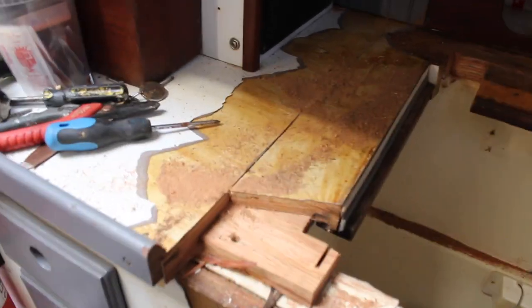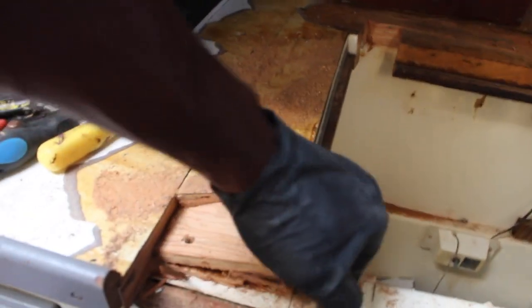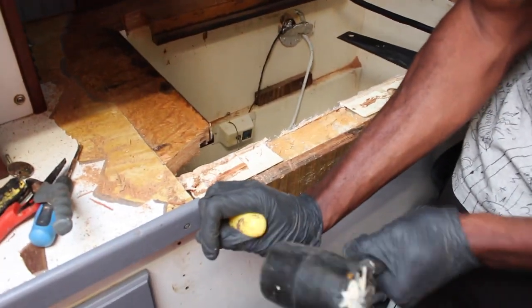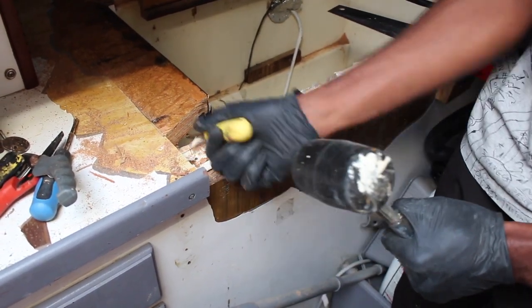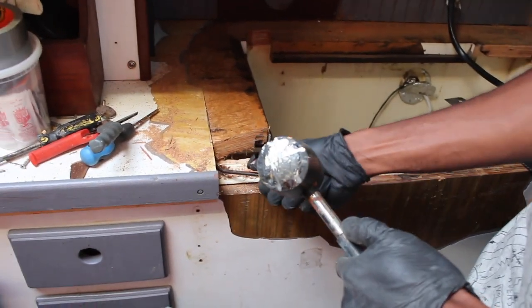This is glued down. I get on up. There we go. I don't know if you saw that. That's some strong glue. While we wait for the batteries to charge up, I'm just clearing some space to get the jigsaw actually in the cutting zone.